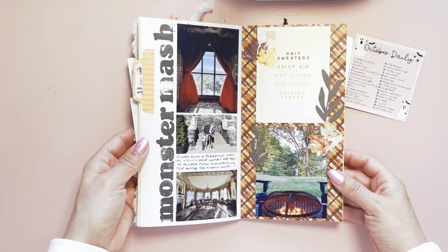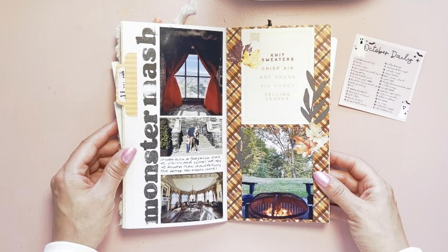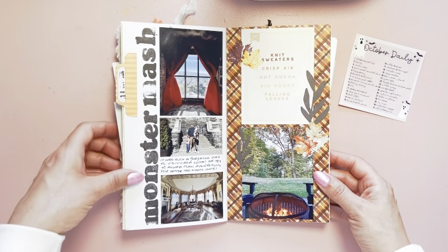Day 18 is Monster Mash. So I stamped out that.